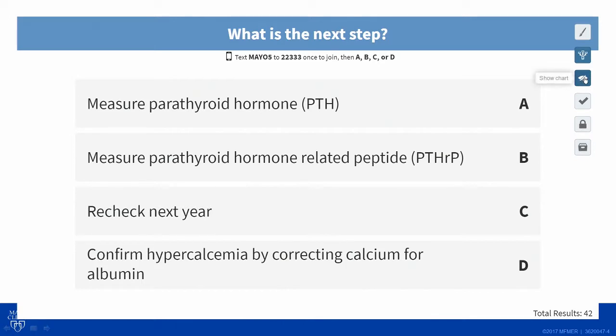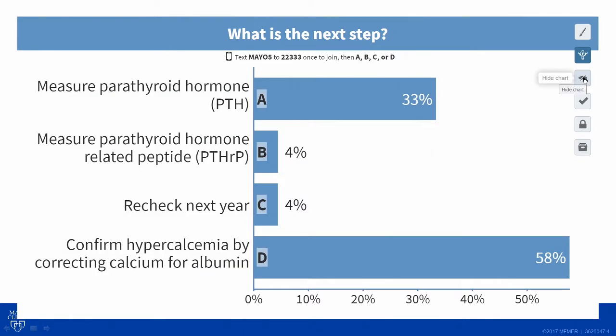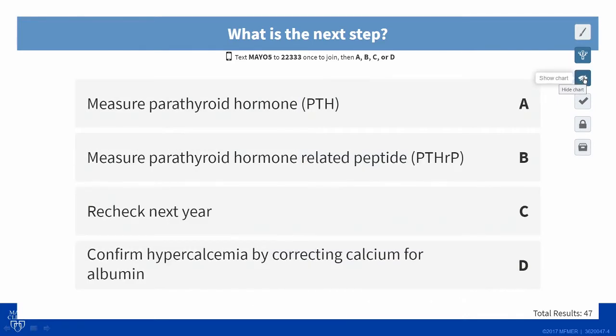Okay, so most of you got the right answer. The correct answer is you want to confirm her hypercalcemia by correcting her calcium for albumin. You definitely don't want to start by assuming this is malignancy by checking PTHrP, and PTH would still be reasonable, but you want to make sure she truly has hypercalcemia because of her high albumin.